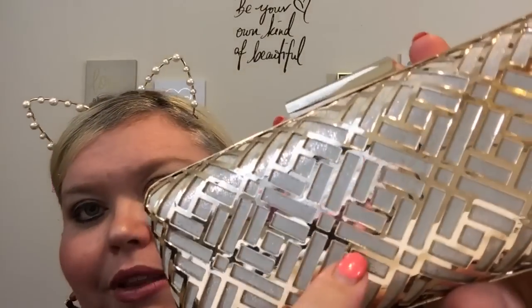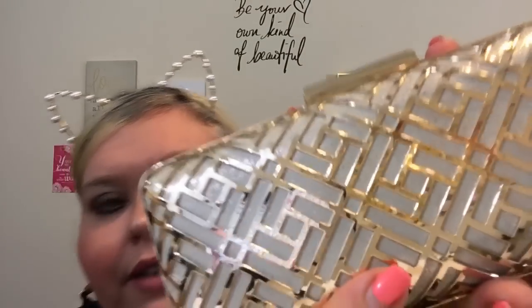This is so pretty, and it's like a hard clutch. All right, let's see. This is from Macy's, International Concepts Gold Herringbone Evening Clutch. Oh my goodness, this is gorgeous. I don't know if you guys can see, but in here there are little specks. That is beautiful. And looking at it, no scratches, no nothing. Looks brand new. Oh, is it brand new? It is brand new.